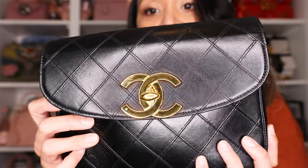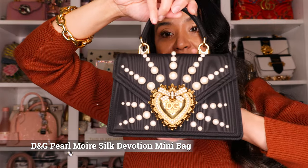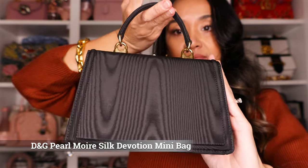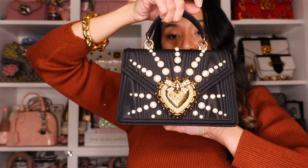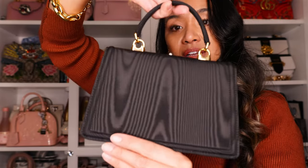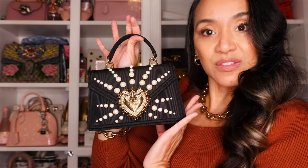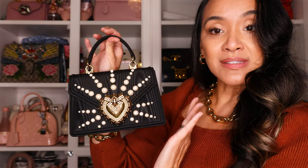Can't knock this bag. I just love it. And my Dolce & Gabbana Devotion bag. I bought this from the site. It was on sale. I was kind of shocked that it was on sale. The pink one sold out, so I ended up getting the black because why not? They're both really beautiful. And it is a small bag. I love small bags, but this one's pretty small.